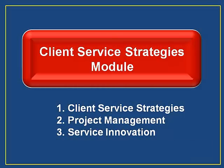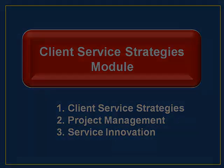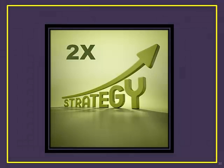We have 2 training modules on the topic of client service strategies. They cover various topics including project management, service innovation, and how to keep your clients for life. One subject we cover I call the 2X strategy. This strategy is used in your planning cycle annually, and it helps your staff think out of the box. I've used this strategy many times with very good results.